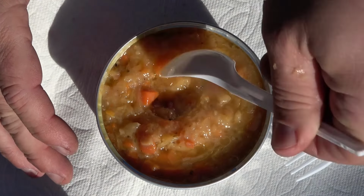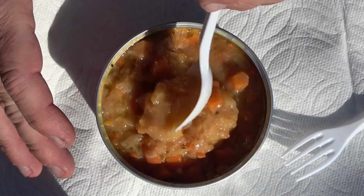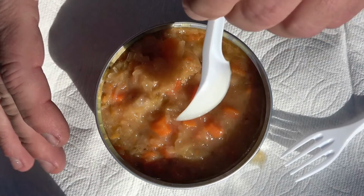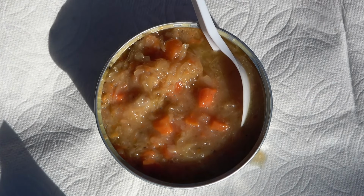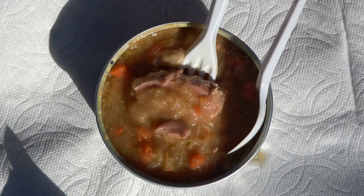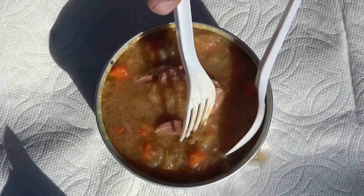Here's our pork neck with veggies straight out of a hot pot of water. Wow, the side of that is scorching hot. Kind of weird looking. Trying to get it out of there without dumping it all over the place. Well, there's several good sized chunks of pork in there like that. And of course, you got your veggies here. Let's give her a taste.